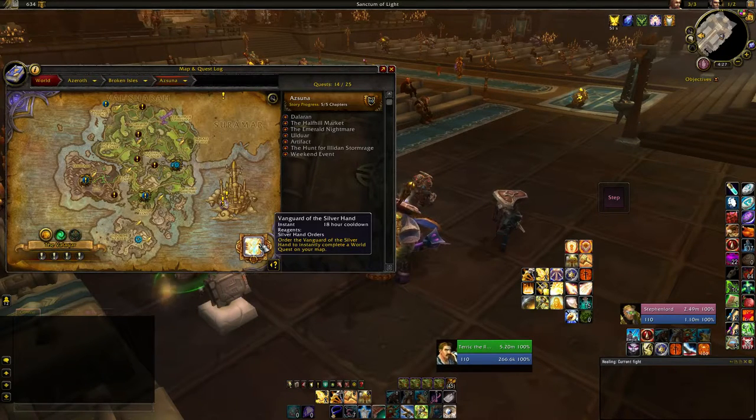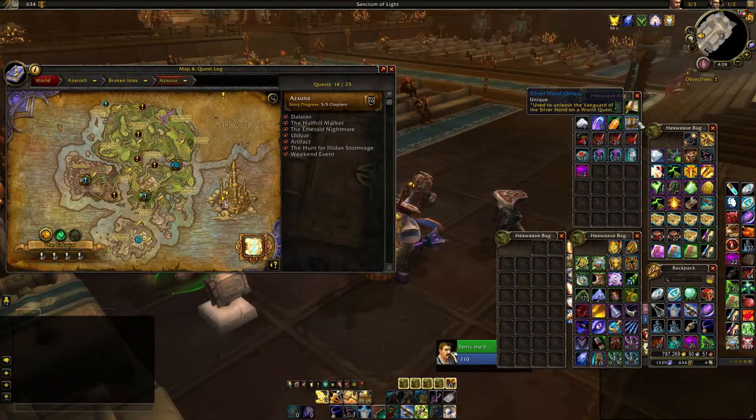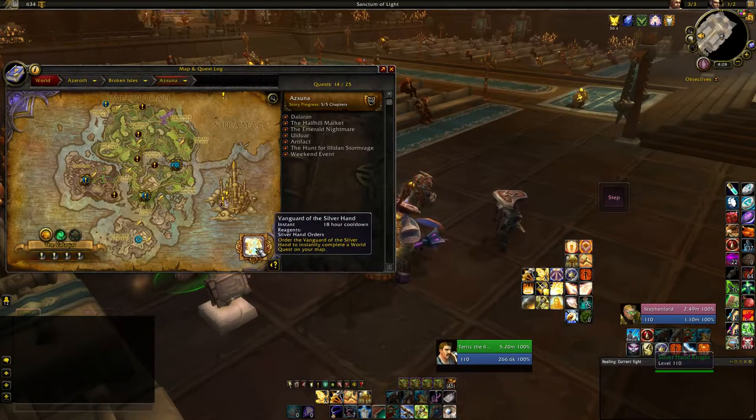is we get Vanguard of the Silver Hand. For you, it's probably going to be called something else. So an instant, 18-hour cooldown, Silver Hand Orders. And that's right there. What it does is order the Vanguard of the Silver Hand to instantly complete a world quest on your map. And these are my Order of the Silver Hand guys who are going to go out and do stuff.